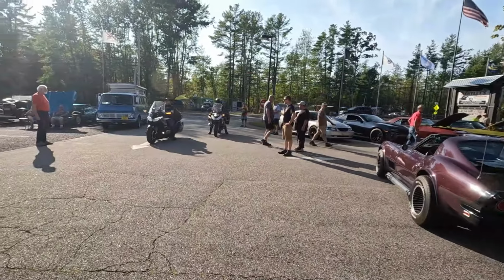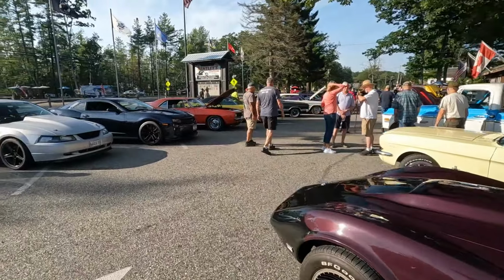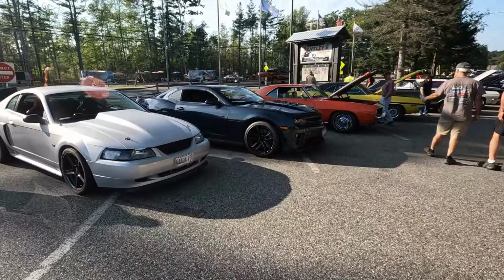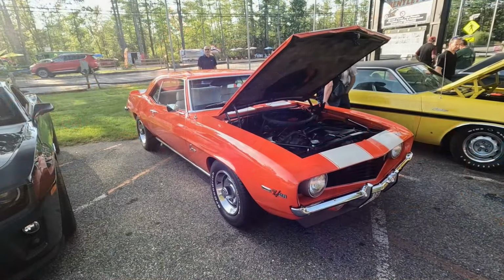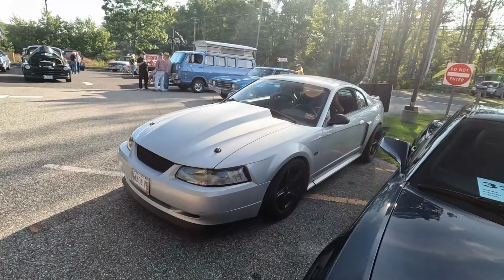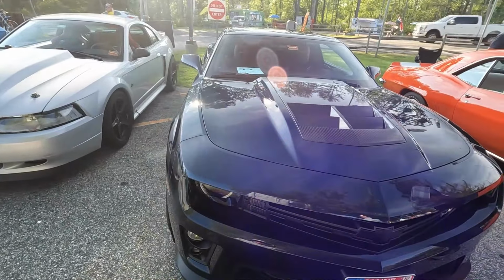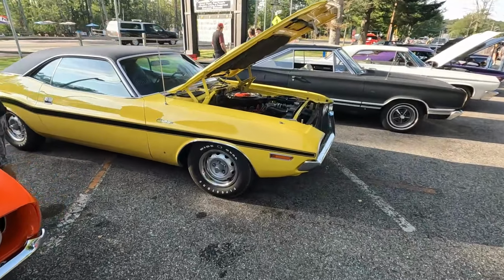Be a big crowd tonight at Bentley's. The weather is perfect. You'll probably get 160 cars tonight if they, some of the bigger nights. Here's a nice Challenger.